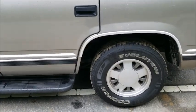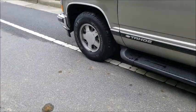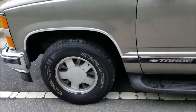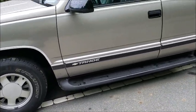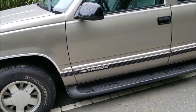But the way to keep them from rusting is every time you take it out and they've got like salt or brine on the road, you just spray out the undercarriage when you get home and get all that crap off the frame, and that will help slow down the rust a little bit.